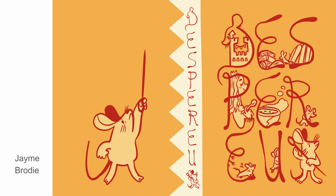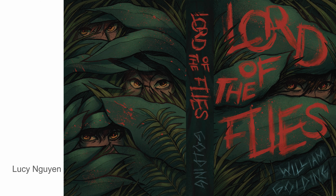This is Jamie Brody, and she chose Desperaux. And I thought this was a great example of how you can integrate lettering design with illustration and character. So each of the letters kind of becomes a little place to show part of the story. And then this one's by Lucy Nagayan, which is just really lovely illustration. The lettering feels very well thought out and developed, and the lettering and illustration really integrate together to create a cohesive visual image.